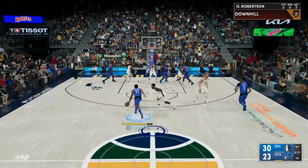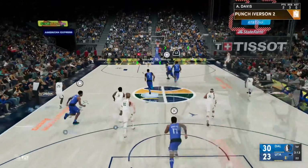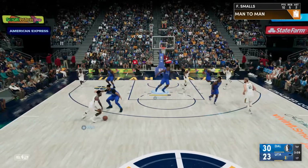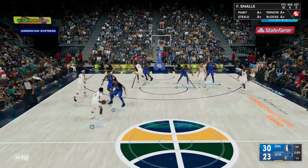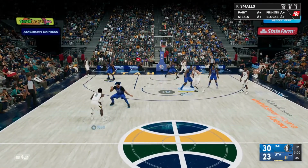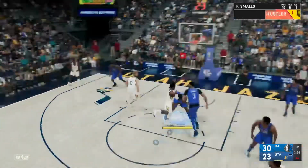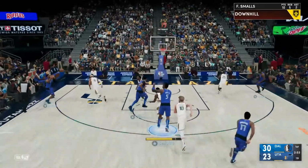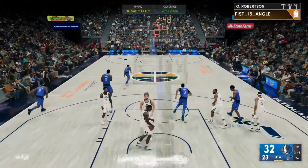Here is Robertson. Rejected by Harris. What a block from Harris. Terrific work there. Davis against Wall. Sabonis' screen on Davis. Here's Wall. On the wing, Bryant. That one's in. His first bucket of the game.